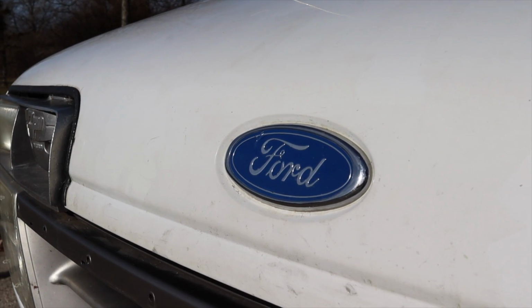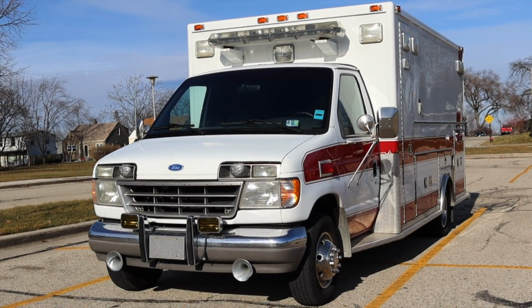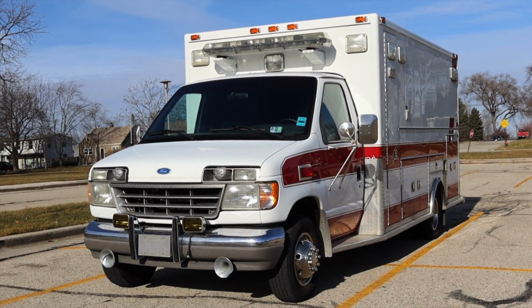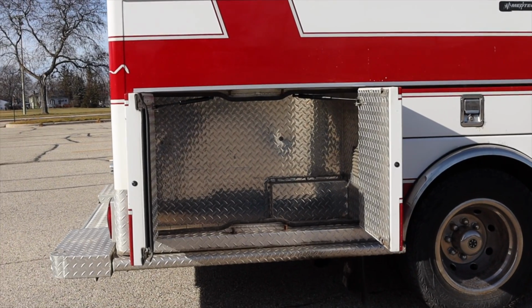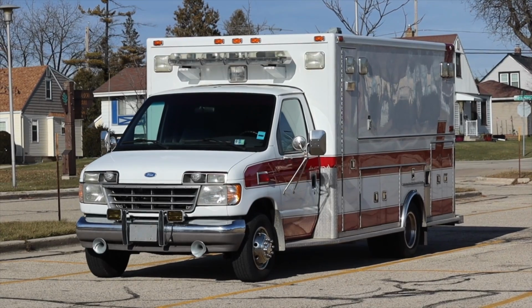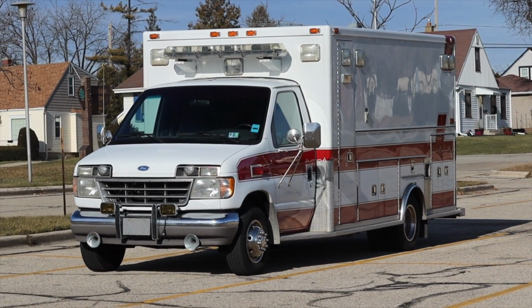This is my job, is to just show you an ambulance. But seriously, a huge tip of the cap to all of the first responders out there. This is their tool of choice, or was their tool of choice. And for that, I will forever be grateful for every ambulance that drives today. I hope you guys enjoyed this tour of a 1995 Ford E-350 ambulance.